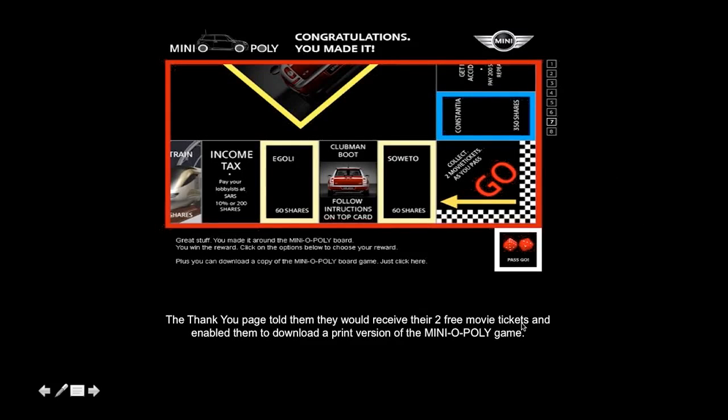And then the thank you page told them that they would receive their 2 free movie tickets, and it also enabled them to download a print version of the Miniopoly game that they could play with in their own time. But what we found was that by utilizing gamification, by utilizing an environment like this where they were entertained, not only did we get the information, but we were also able to book those test drives in real time. And then when they actually arrived for the test drive, the dealers had all that lifestyle information that we had captured from the campaign with them.